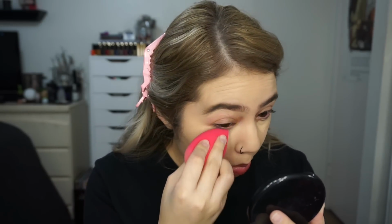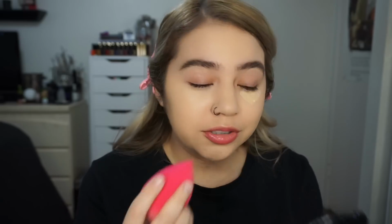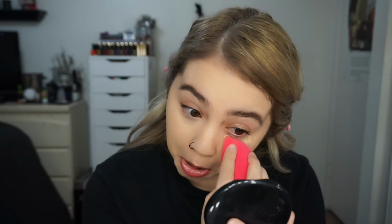For me, I think I'm gonna have to use a sponge because my under eyes are so dry. So yeah, it blended out fine with the brush, but I just need that hydration from the sponge, you know? So that literally blended out like a dream. I didn't even have to do anything. So that's really nice. I actually really like this shade of concealer too.